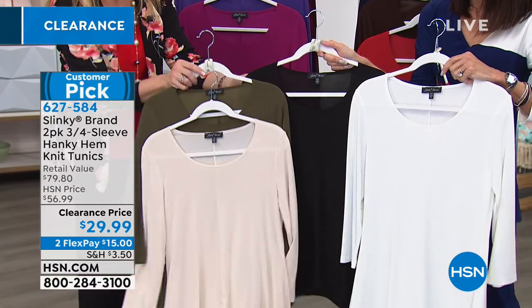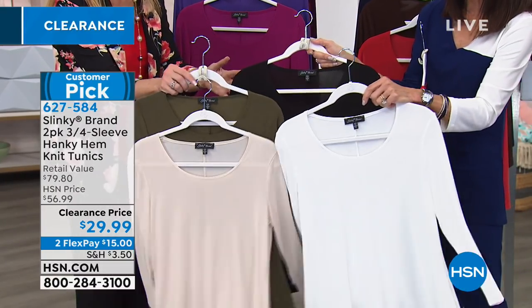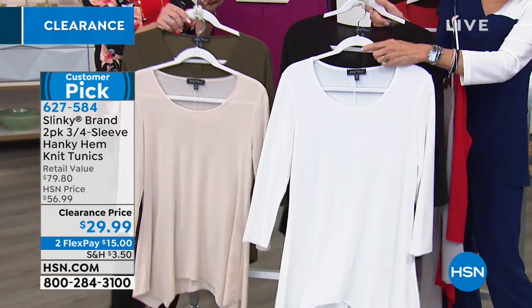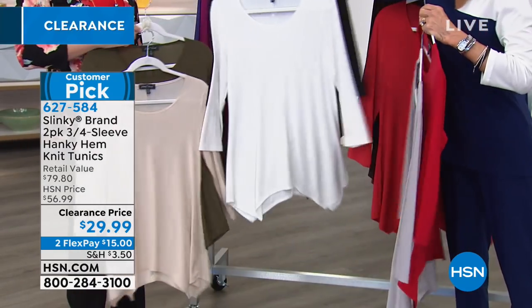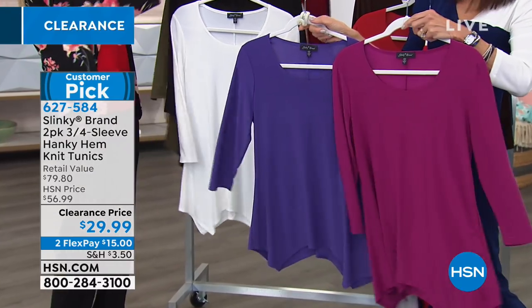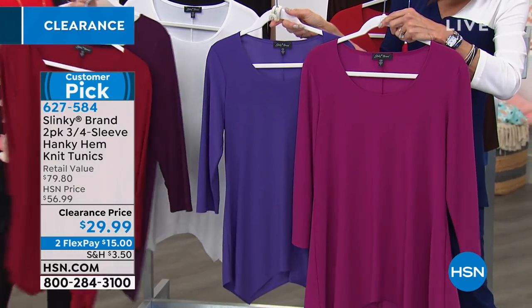And I'll just show you the difference between the stone and the ivory. So the stone is much more of a creamy color. Right. So the stone, you get your ivory, little ivory and black. And then the next one, thank you, Jackie, is the magenta that comes with the ultraviolet.